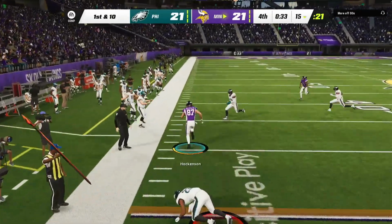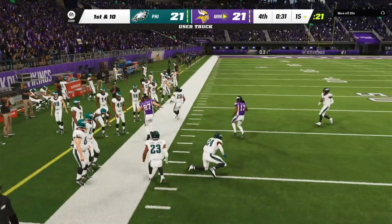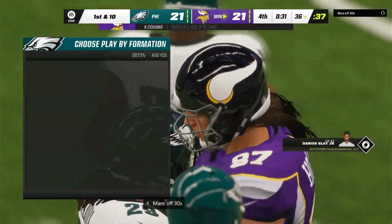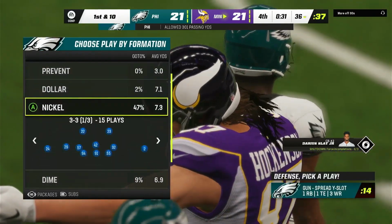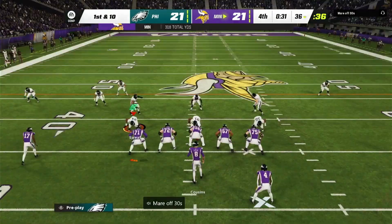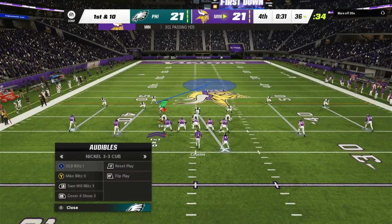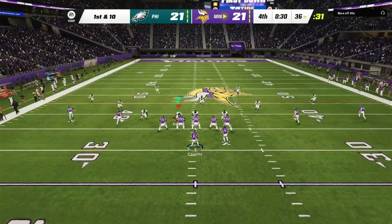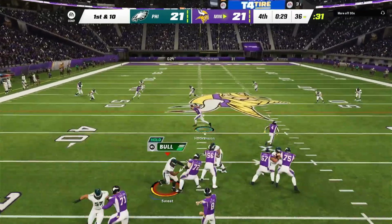Cousins' throw taken in by Hockenson here. He's got room past the 30, and he takes us beyond the 35 before going out of bounds. That good for 21 yards on the catch and run. And partner, in a tie game in the fourth quarter, you and I both know in the NFL, that's when you lean on your stars, and he came through with a nice catch right there.